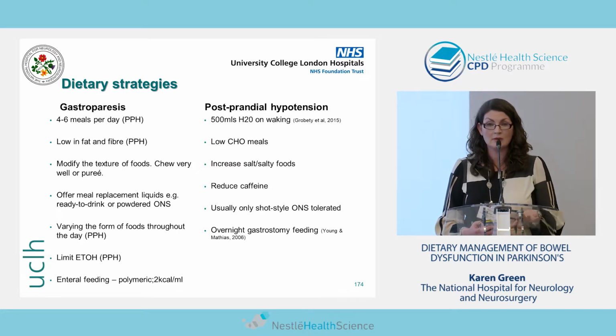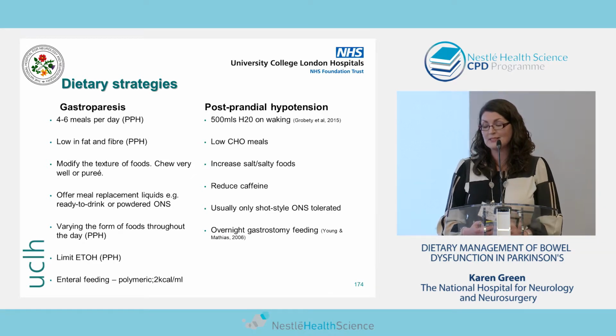In conjunction with oral diet, we would use meal replacement drinks, anywhere from powdered ONS that you can make up yourselves, to the ready-to-drink versions. And also varying the forms of the food, so you might find in the morning that they're able to eat a more solid meal, but as the day goes by, they're very satiated, feeling very full, very bloated. You might want to consider nourishing fluids for the rest of the day. But again, the information I'm giving you today will vary with each of your patients, so just keep that in mind. And alcohol and smoking have been shown to decrease gastric emptying as well.